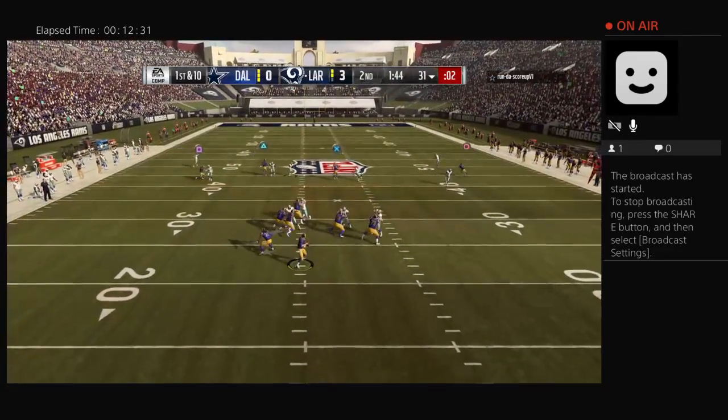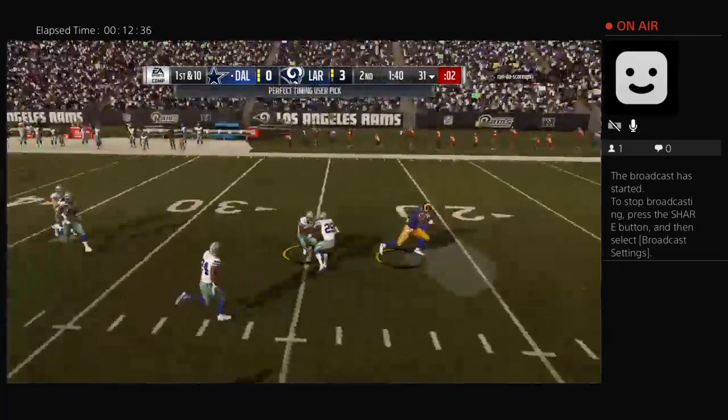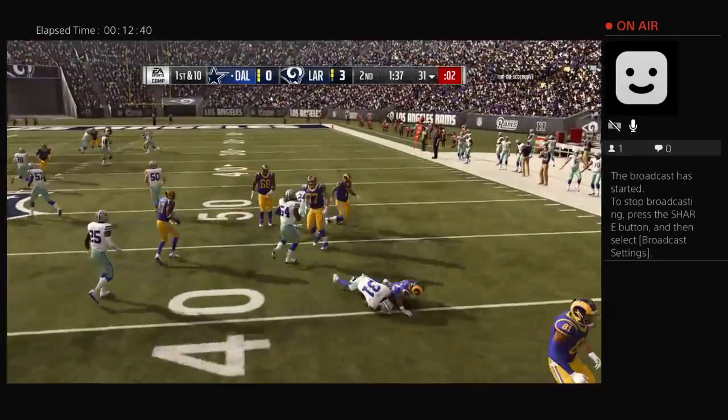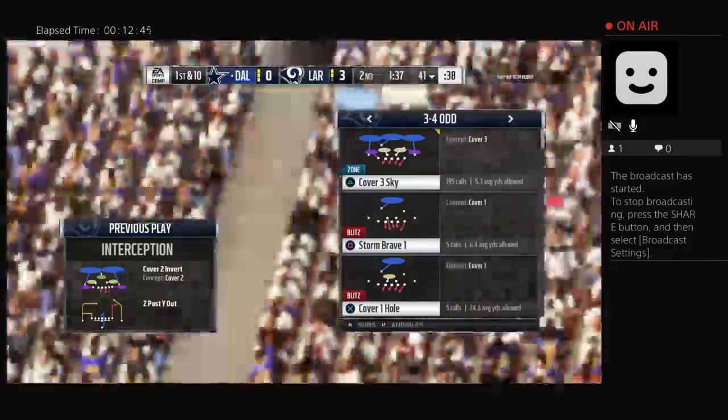On 1st and 10, Goff. He's going to float this over the middle deep. Into heavy traffic, and it's intercepted. Picked off by Byron Jones. And he's able to get it back to the 41-yard line.